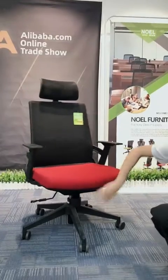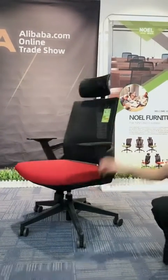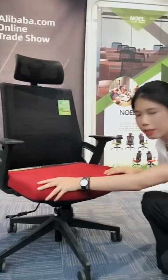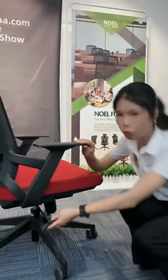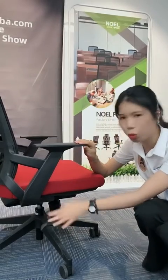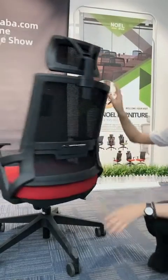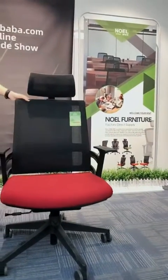Okay. And this set with the plastic cover. You can see these chairs with plastic cover, and also high density foam inside, and the mechanism we use is new handles, butterfly mechanism, 2.5 mm butterfly mechanism, very fashionable and elegant.